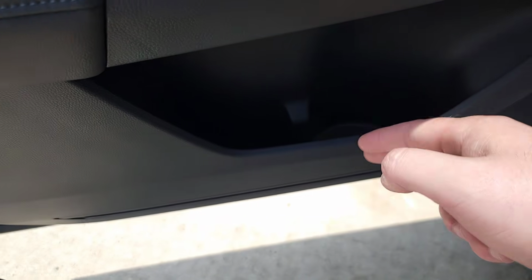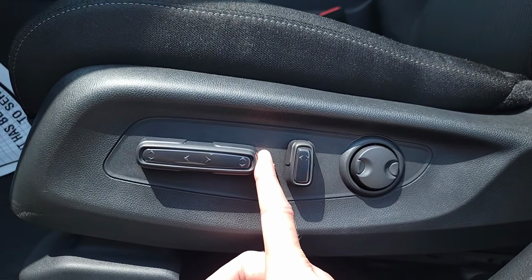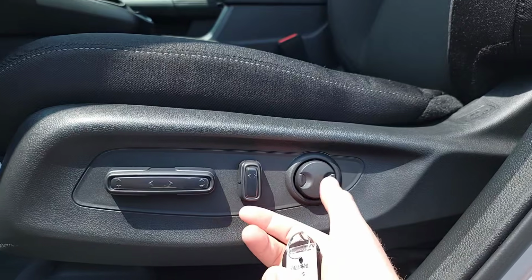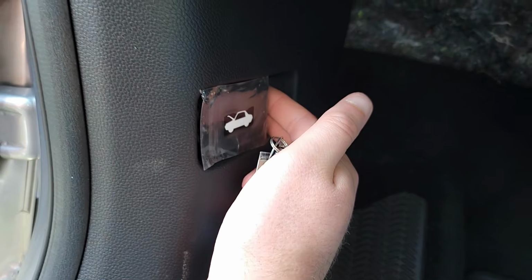And then we got some cubby space down below. Power seats over here for the driver, forward, back. Get a little tilt on that front half and lower that down, raise and lower, recline, and two-way lumbar support. Pedals A to B, hood release right here.